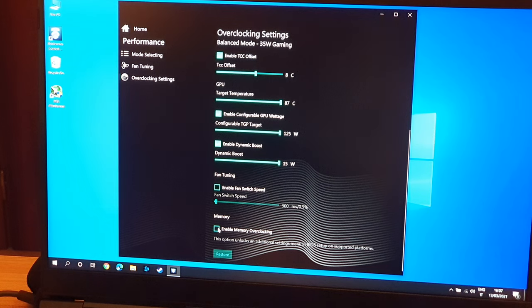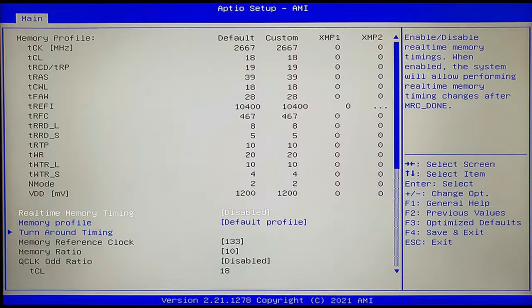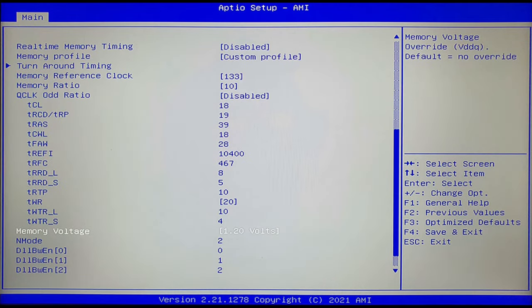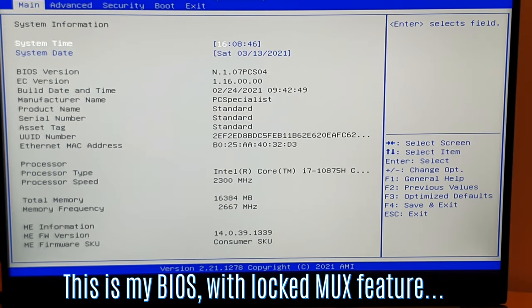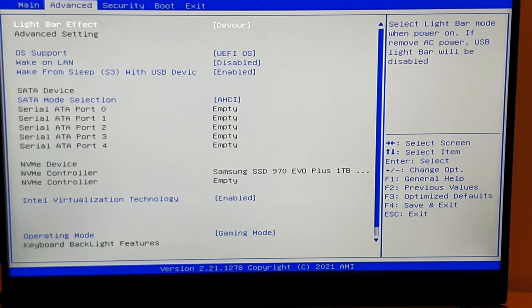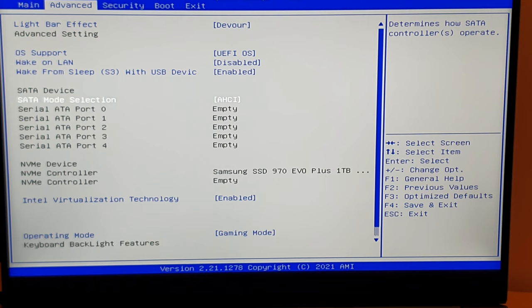Incredibly, Tongfang's BIOS allows memory overclocking if you know what you are doing. I won't touch anything, as XMP profiles aren't offered and you have to input every single parameter by trial and error, I guess. I'm still astonished this is offered while the MUX has been disabled. Hope that's being sorted out. I'll let you know in a future comment on this video.